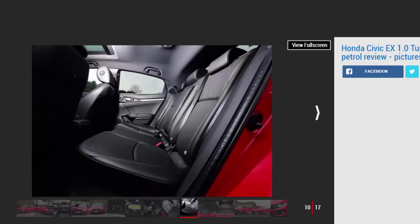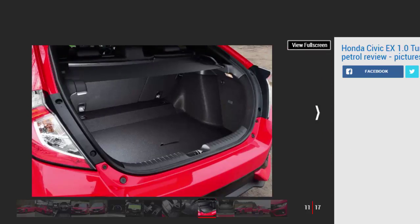Key specs. Model, Honda Civic 1.0 VTEC Turbo X. Price, £23,040. Engine, 1.0-liter 3-cylinder, petrol. Power/torque, 127 bhp/200 Nm. Transmission, 6-speed manual, front-wheel drive. 0-62 mph/top speed, 11.2s/126 mph. Fuel economy/CO2, 55.4 mpg/117g/km. On sale, now.